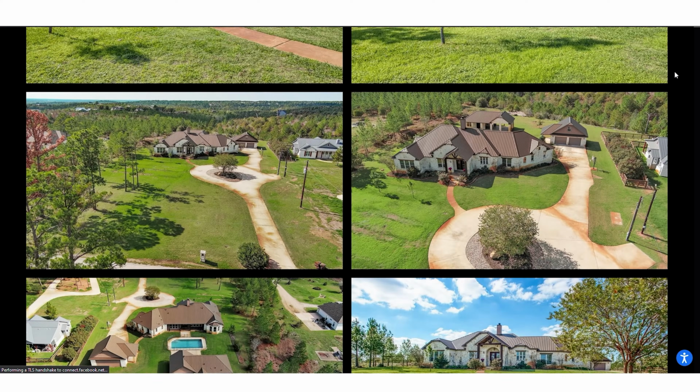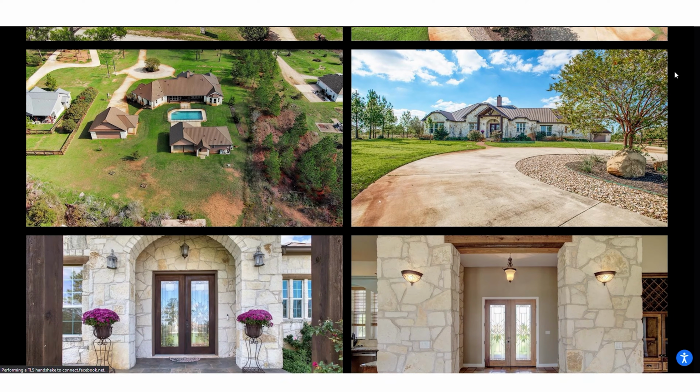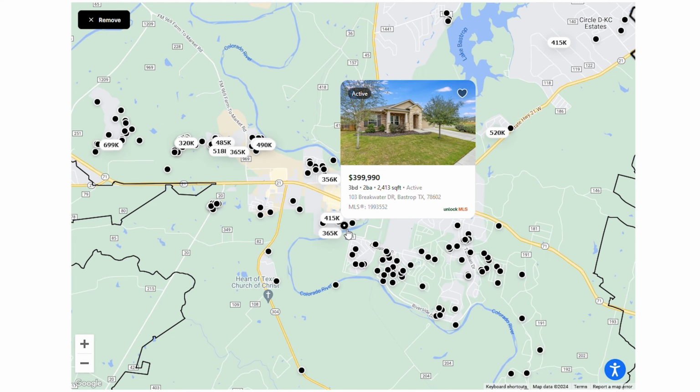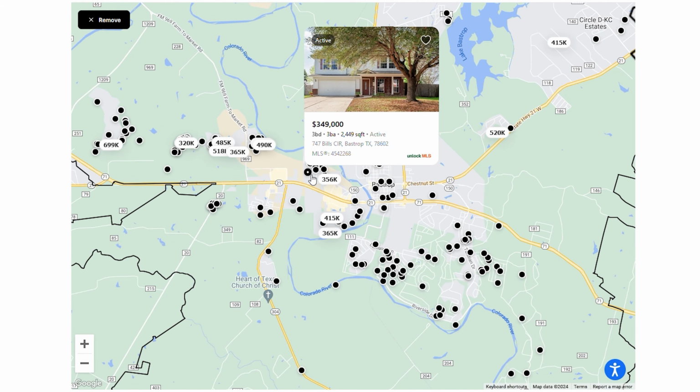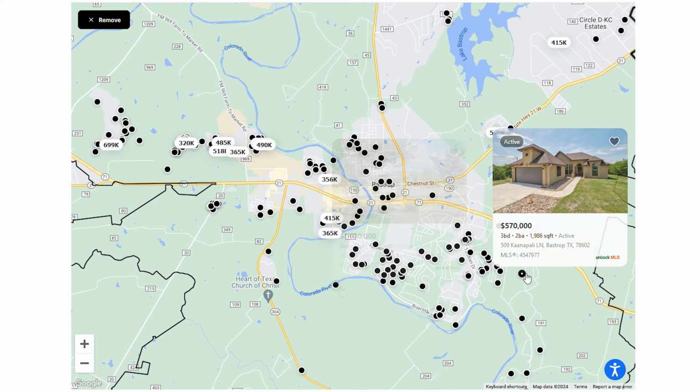You can find a home sitting on acreage that has more of a historical feel to it, or something that's newer, more of this modern barn house look that's super trendy right now. I think Bastrop is 100% the type of place where you can find a true Texas style home. So that's what we're going to focus on for this portion of the video.